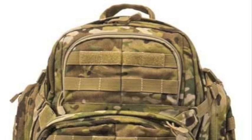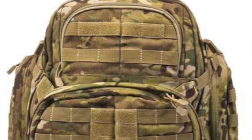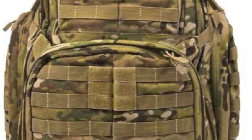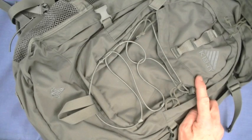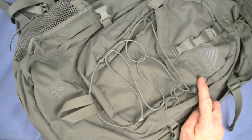I think the 511 Rush 72 pack uses that. That, by the way, is an outstanding pack, but it's too heavy. And it's also too expensive. It's selling for $250, and it's much heavier than this. This actually is lighter than the Redwing at about 3 pounds. So it's actually a pretty light pack considering it has 500 denier fabric.